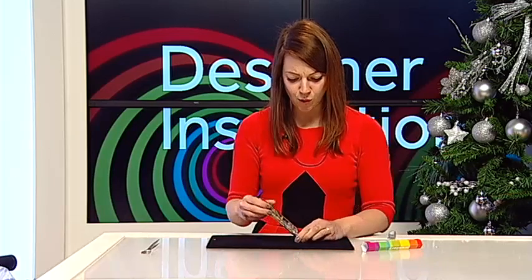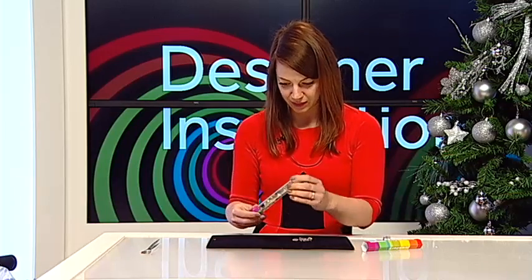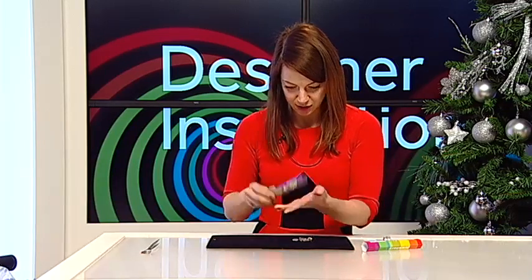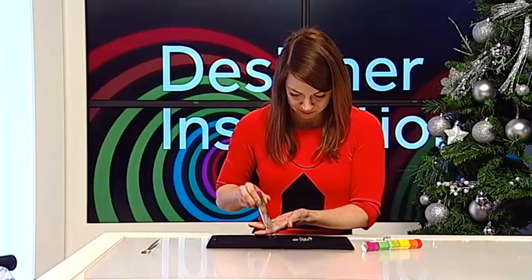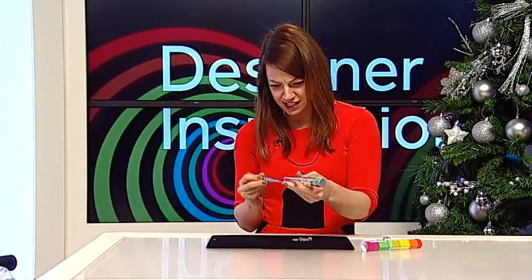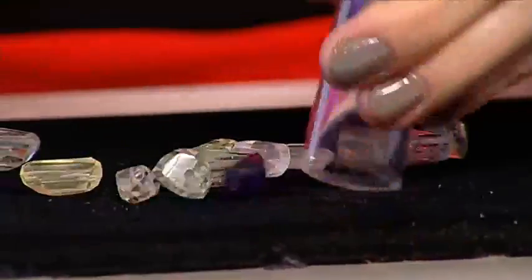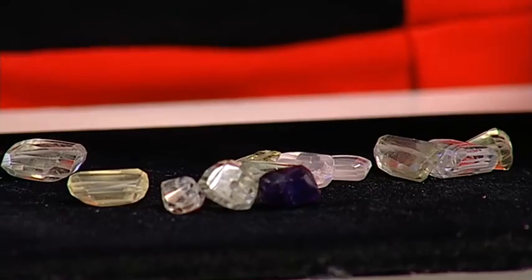Amethyst, rose quartz, green amethyst and rose quartz, lemon quartz, sorry. They are so packed in here. Ben says a little stab with the tweezers. Hey, there we go. I'm going to get all of these out because they're just stunning.